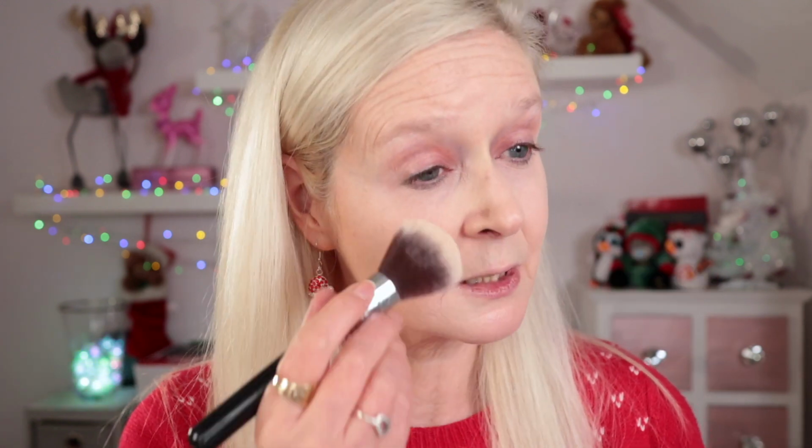Okay, so for powder, we're just going in with the MAC Mineralised pressed powder. I've started to use the pressed powder a lot more just lately. It's a bit more forgiving when you've got lines and wrinkles like I do. It doesn't settle into them quite so much. It's quite a nice finish as well, so it looks quite pretty.